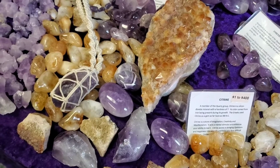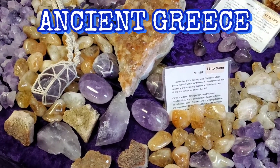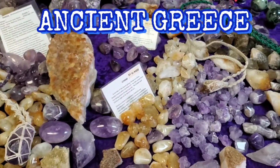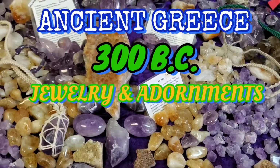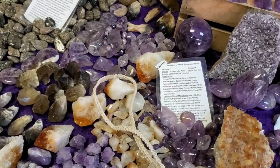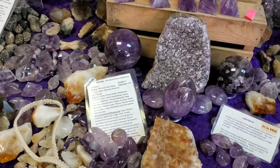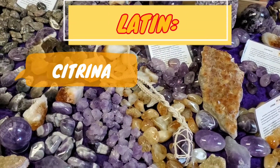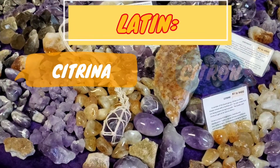The ancient Greeks used citrine mostly for jewelry, back as far as 300 BC, where a lot of the stone names like amethyst come from the Greeks. Citrine comes from Latin, citrina, which is Latin for yellow, or citron.